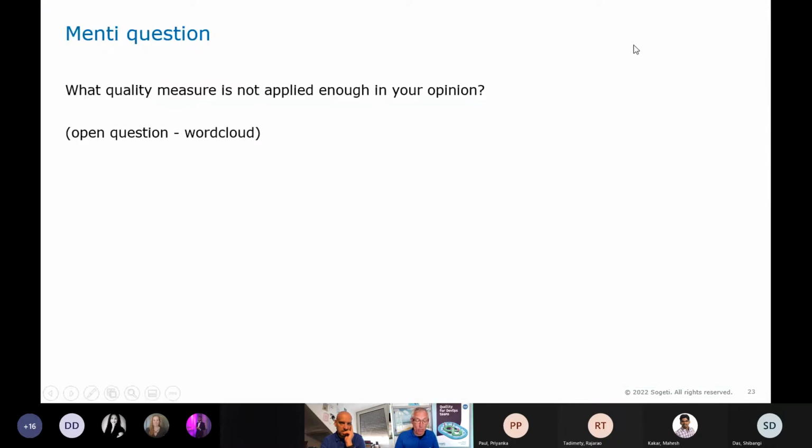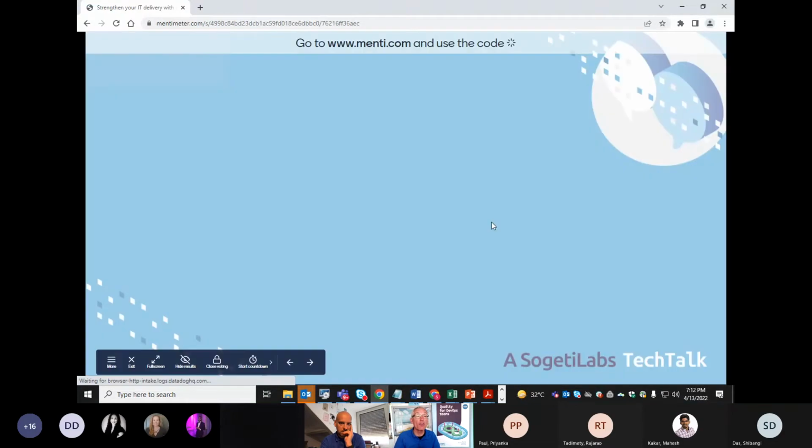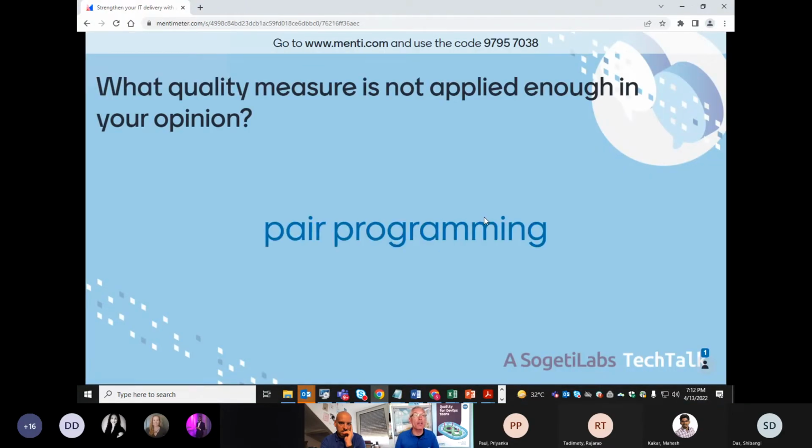So that brings us to the last Menti question, Shibangji. This Menti question is an open question. What quality measure is not applied enough? We said there are about 70 quality measures, but what is a quality measure that you think should be done more often? I see the first person has already put one in, pair programming. And indeed, I agree that pair programming should definitely be done as often as possible. But I'm also very curious about other people. What kind of quality measures can you also imagine? And would you also like to see?